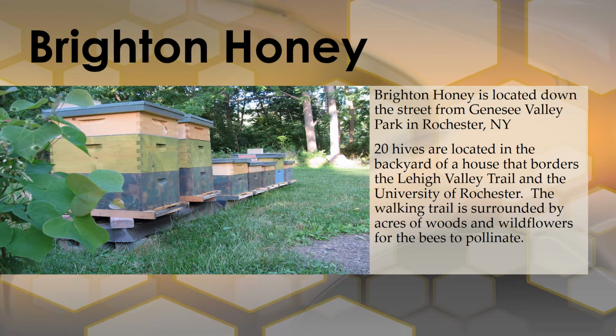20 hives are located in the backyard of a house that borders the Lehigh Valley Trail and the University of Rochester. The walking trail is surrounded by acres of woods and wildflowers for the bees to pollinate.